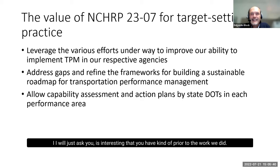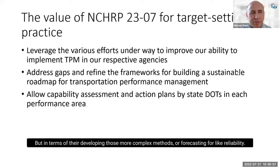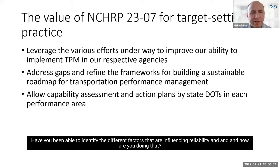I will just ask you, it was interesting that prior to the work we did, you saw the same kinds of approaches in many ways, and had that nice pyramid diagram. But in terms of developing those more complex methods or forecasting for reliability, have you been able to identify the different factors that are influencing reliability, and how are you doing that if you are?